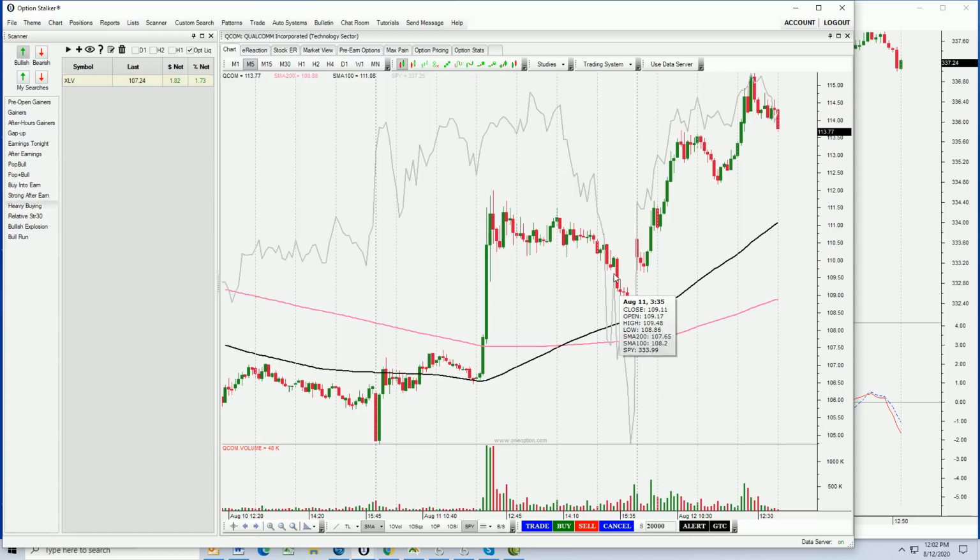Finally, the buyers give up in the last half hour of trading. The stock comes in a little bit. But as soon as the market gapped higher today, whoosh, it's off to the races. That's the edge that we have trading relative strength. So that's what we're always looking for. Qualcomm looked really good yesterday. It looks good today. If you're in here, you're making money today. So that was a really decent play.